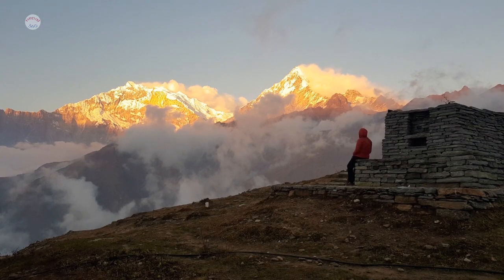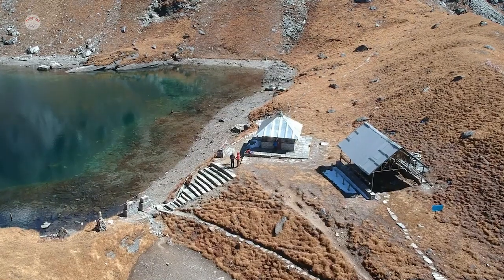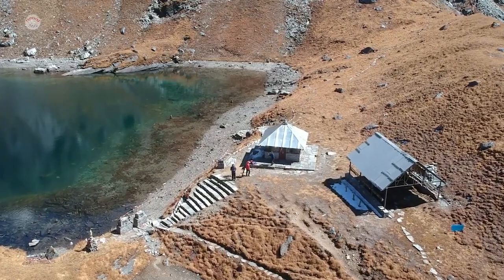We had an amazing experience hiking all the way from Ulleri to reach the pristine Khayer Lake, and we encourage every trekker to try it out.